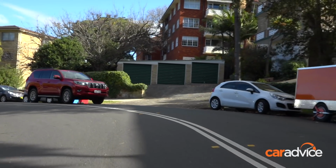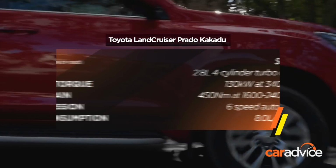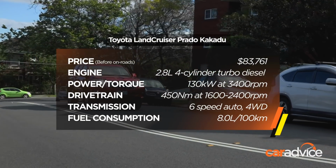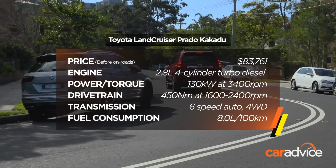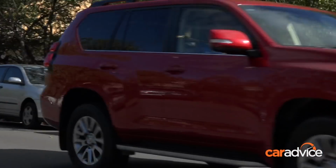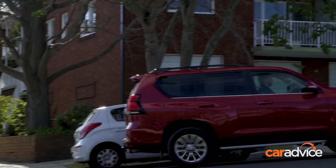Since the petrol V6 got axed, your only choice of engine in the Prado is the 2.8 litre 4-cylinder turbo diesel. It makes 130 kilowatts and 450 newton meters. That runs through a full-time four-wheel drive system complete with low-range transfer case and lots of off-road technology, including locking centre and rear differentials. The listed fuel economy for this setup is 7 litres per 100 k's.